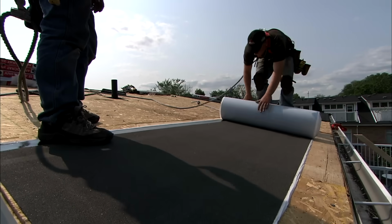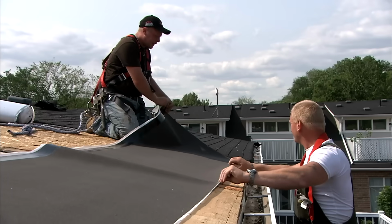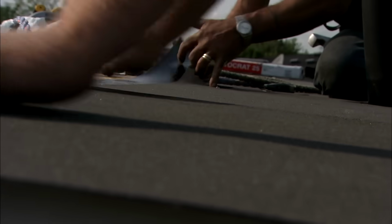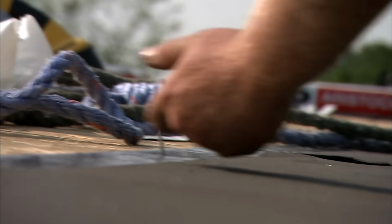You gonna go all the way up with this? Yeah, all the way up, right down to the first most point. Okay. So then we peel off this backing, and then this product actually adheres right to the deck.